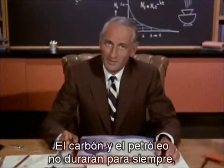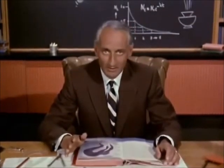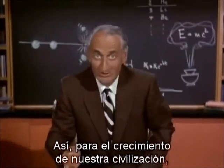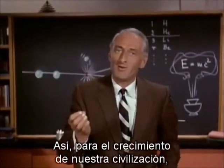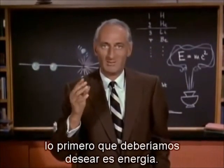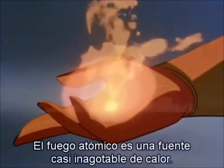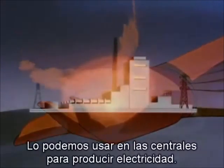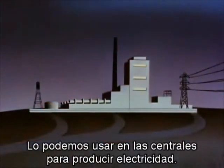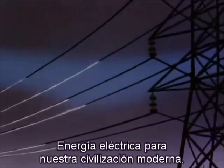Our coal and oil will not last forever. Yet we need ever more power. So, for the growth of our civilization, our first wish shall be for power, for the atomic fire is an almost endless source of heat. We can use it in power stations for producing electricity. Electric power of our modern civilization.